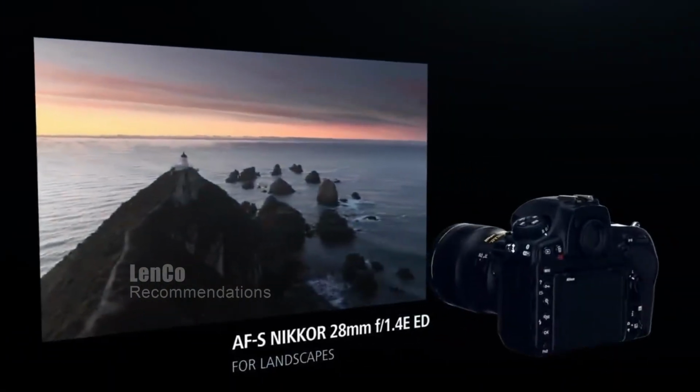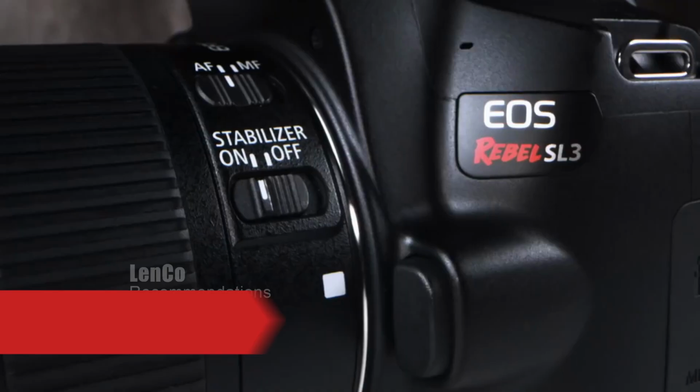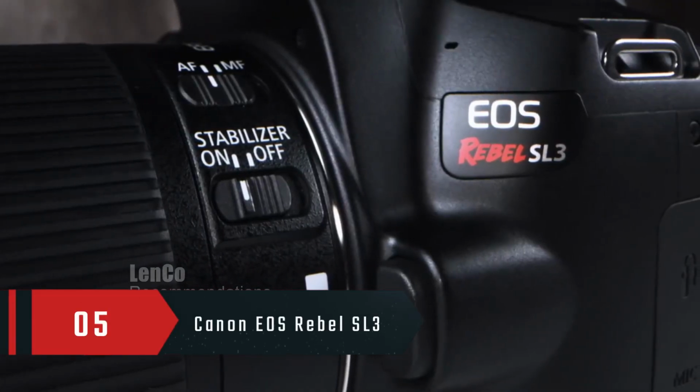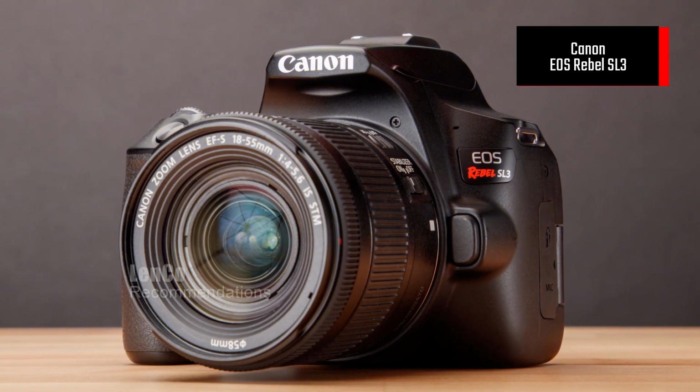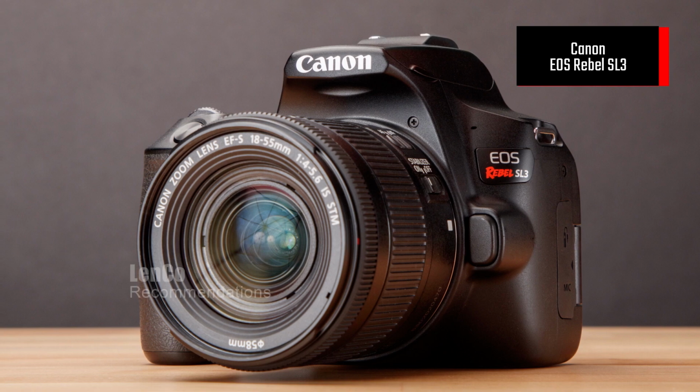Okay, let's get started with the top 5 best DSLR cameras of 2023. Number 5. Canon EOS Rebel SL3. The Canon EOS Rebel SL3 is a great camera for beginners who want to learn photography and video.